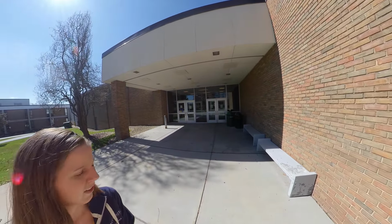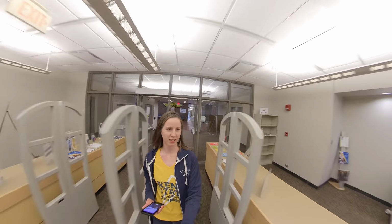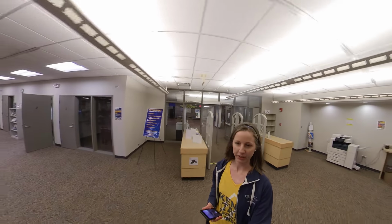And that is it for the library theater building. That is the largest building on campus. I think we're going to take another look in the library, but I'll just talk a little bit more about our campus. We have 3 buildings.